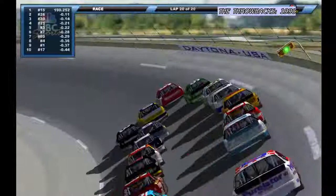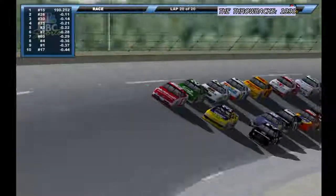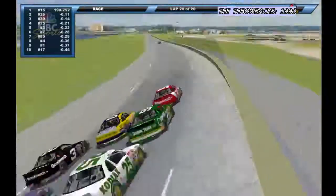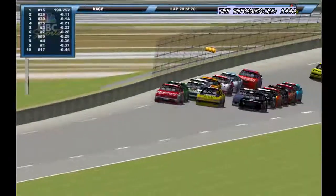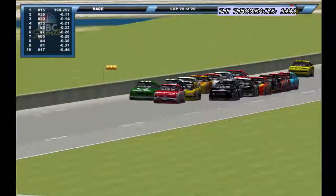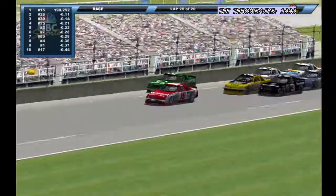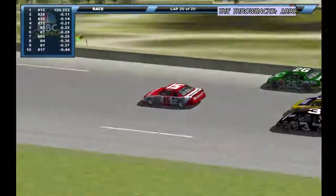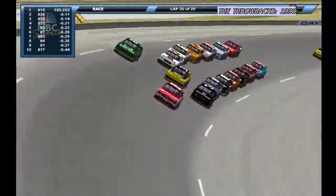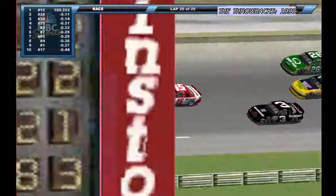Michael Waltrip, he finished second at Talladega last year, the fall race. It looked like he was going to win it. It didn't happen for him. Morgan Shepherd stole the win, right out from underneath him. Shepherd throws the block. It looks like Shepherd's going to win this race. That was a great move by Morgan Shepherd. He takes it in the middle of the corner.